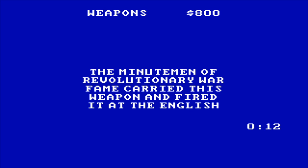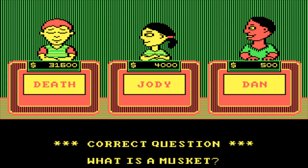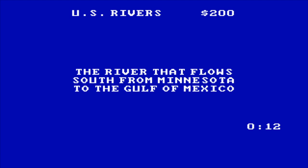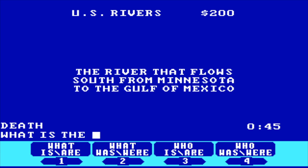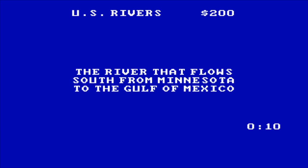The Minutemen of Revolutionary War fame carried this weapon and fired it at the English. What's a musket? The river that flows south from Minnesota to the Gulf of Mexico. What is the Rio Grande? Is it the Mississippi? Yep.